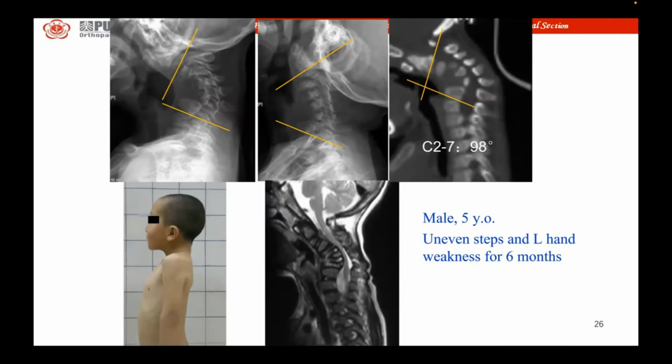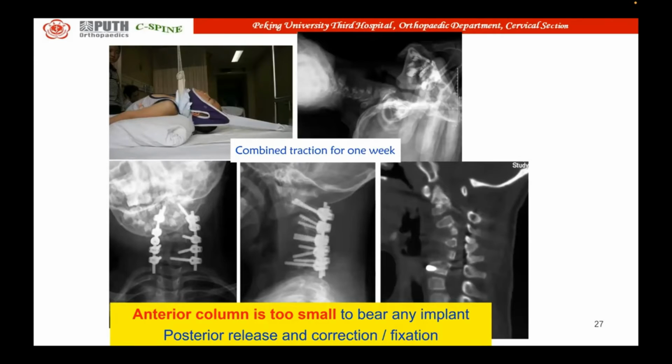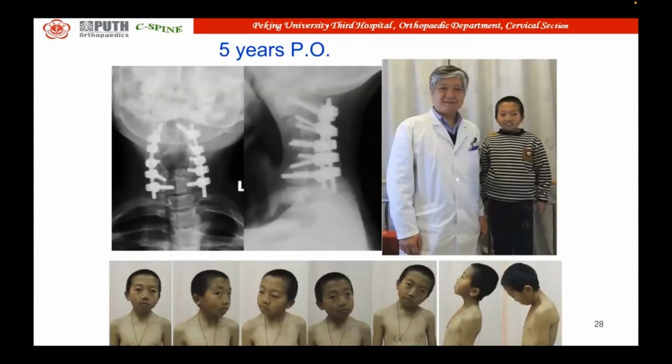This 5-year-old little boy had uneven steps and left hand weakness for half a year. The kyphotic angle was near 100 degrees. He received combined traction for 1 week. The kyphosis was dramatically corrected. Because his anterior column was too small to bear any implant, we had to perform posterior release, correction and fixation only. 5 years after the operation, he returned for review with normal neurological function and no hardware failure on the cervical spine.